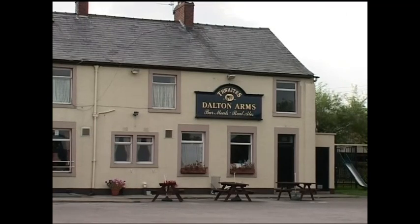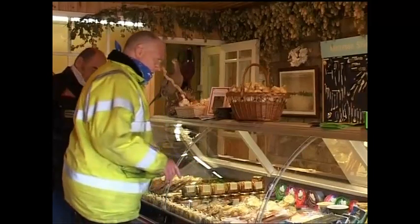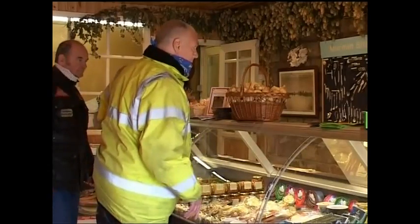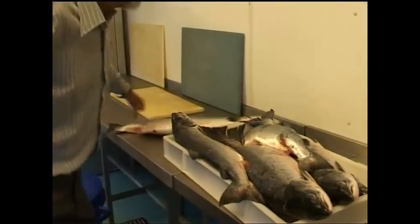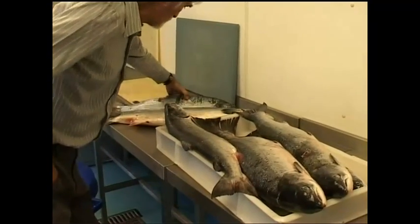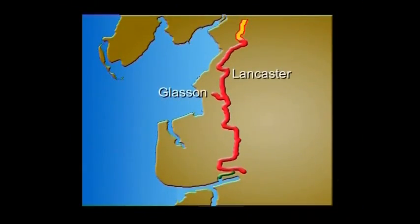Folk travel for miles for the legendary fish and chips in the Dalton pub. The smoked fish and meat products from the smokery are absolutely exquisite. And a couple of them tripe fillets, please. One back. No, two packs. The local Lune caught smoked salmon are a speciality, but their kippers are out of this world. Back on the main line of the canal, we head north towards Lancaster.